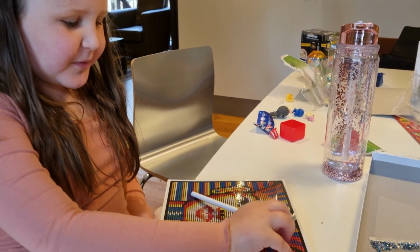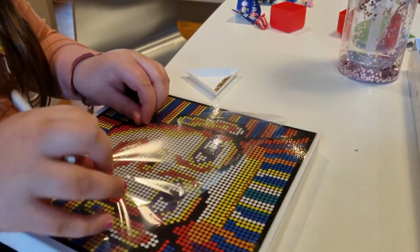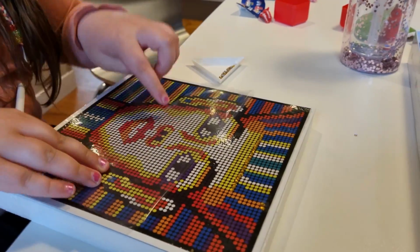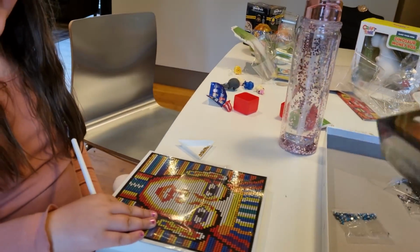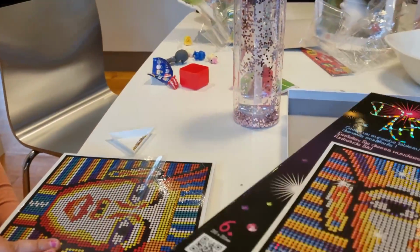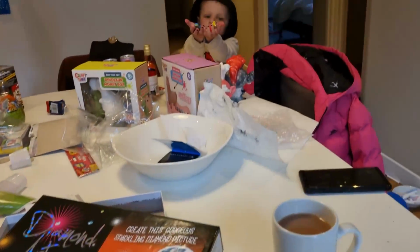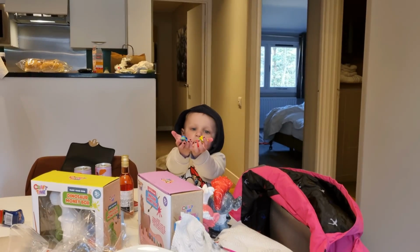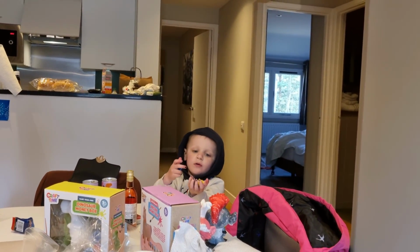I'm doing this bead thing, which looks really cool, but it's pretty annoying. And mix the yellow to the orange. So it's going to look like this. We'll probably show you at the end. And Henry has got some toys. I've got three. Come over here, let me see.